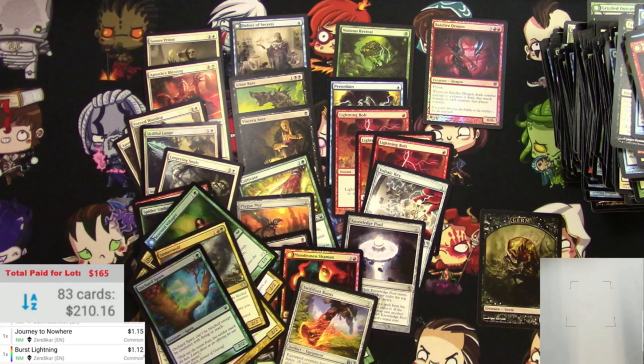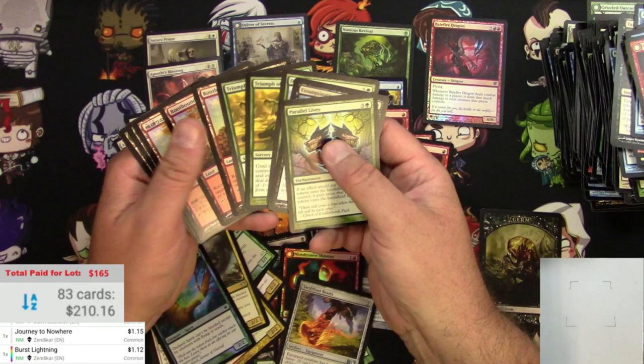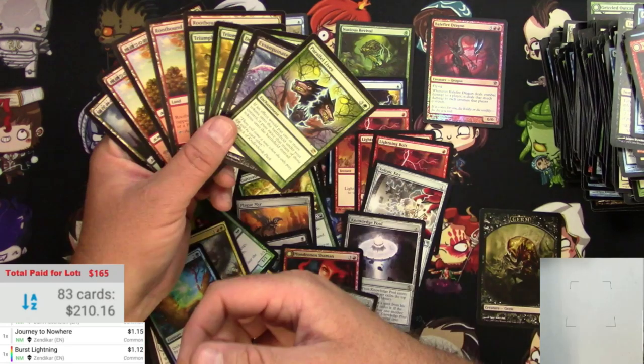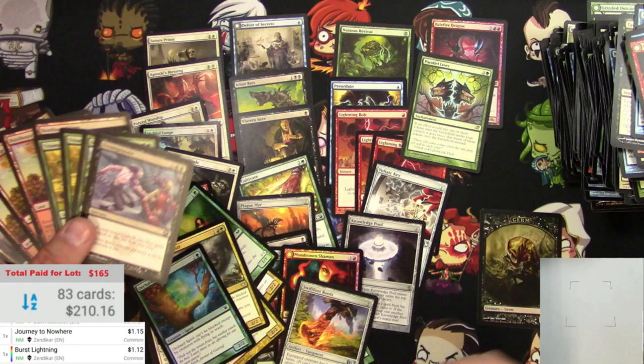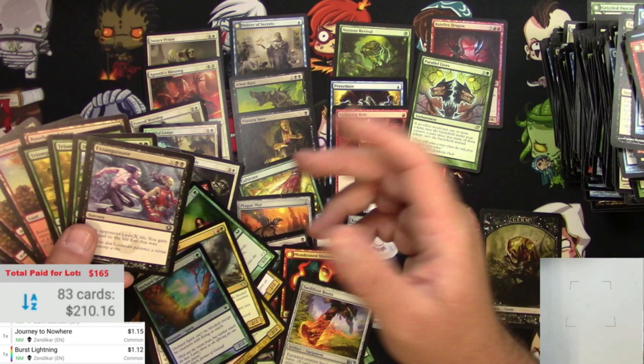Okay, there you have it. 83 cards, totaling $210. Just barely over our purchase price. All said and done, when I go to sell this stuff, it won't probably break me even, but at least I had fun going through it all. I found a couple of pretty decent cards here, but mostly just kind of bulk pick stuff. Stuff that I like to see. I like Lightning Bolts and Preordains and Delver's Secrets, and it's stuff that will turn around and sell for a bit. So that's what I'm all about.